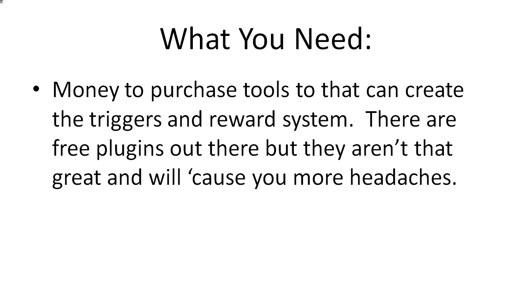In terms of what you need, you're going to need some money to purchase some tools so that you can create the triggers that we discuss, the solutions for those triggers, and the reward system. There are some free plugins out there, which I'll talk about later on, but to be honest, we've tested some of those and they just aren't great and will actually cause you a lot of headaches. Free is not always great because a lot of times things are not supported. All right, with that said, let's move on to video number 2.